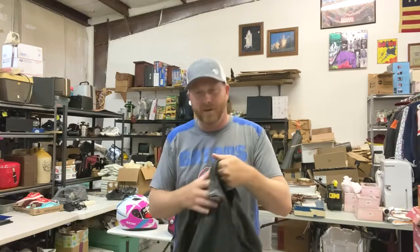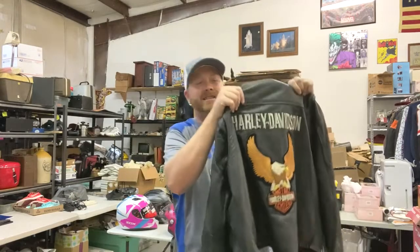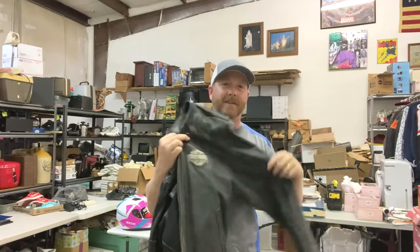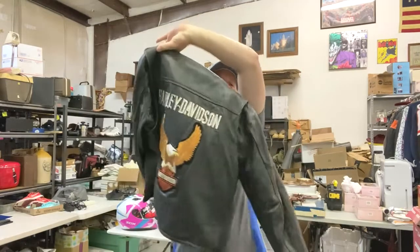And the guy said he wanted $100, but I had already bought the helmets and other stuff from him, so since I've given him so much money already, he offered this to me for 60 bucks. So I jumped on it right away, and I think it should be worth at least $150. The leather's nice and soft, it's broken in, it's perfect. Just such a nice jacket with that huge back hit.